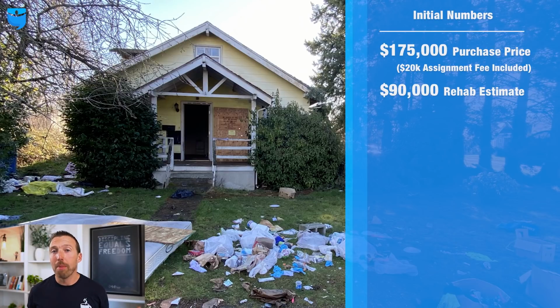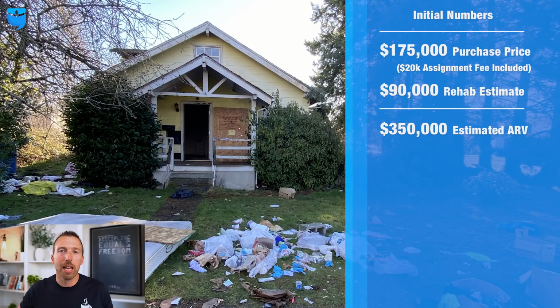That's a big project, but with the cost that's out there right now, it's really not that big of a project, considering most of it is, quote, cosmetic, because we're not tearing out a bunch of walls and adding bathrooms and everything. Now, if we do the rehab correctly, and I'm going to show you guys some comparables of what that actually means, then we should be able to sell this thing for $350,000 at the end of the project.